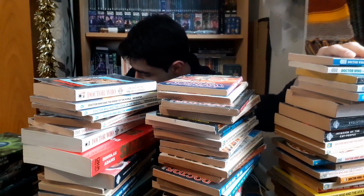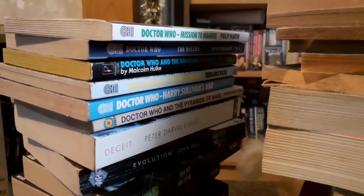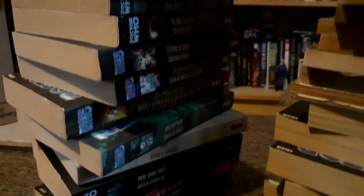There's even more over here you can't see on camera because I'm just surrounded. The dog was trying to get through them and I was like, please don't do this, dog, you're gonna die. It's a mixture of Target novels, Missing Adventures and the BBC novels, and some modern Doctor Who stuff as well.